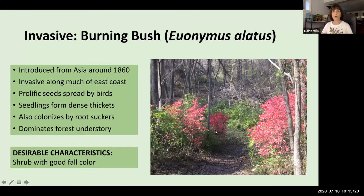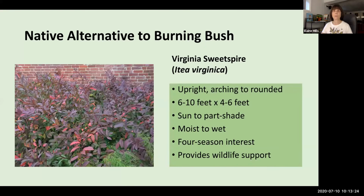If you're looking for a shrub with good fall color to replace this, you might want to look at Virginia sweetspire, Itea virginica. It's an upright plant, again with an arching or rounded habit. It reaches about 6 to 10 feet.